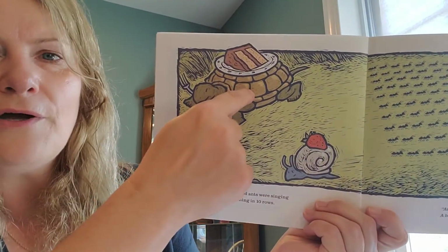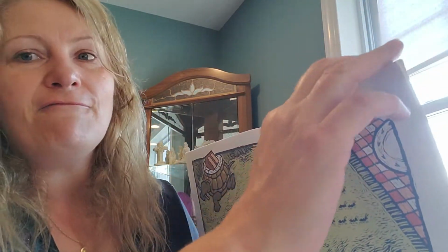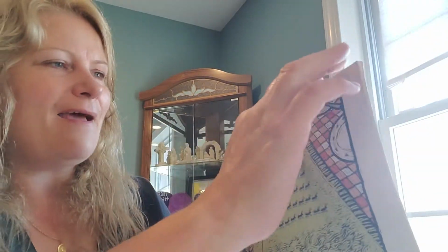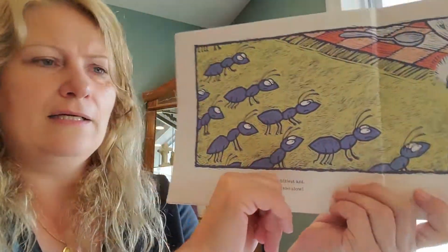Oh, the turtle's going off with some cake. The snail is going off with a strawberry. They finally made it to the picnic. Hooray! The ants are going to be so happy because they're so hungry.